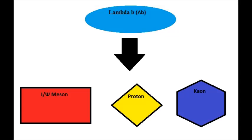Scientists took a baryon known as lambda b and watched as it decayed into three other particles: a J-psi meson, a proton, and a particle called a kaon. Lambda b is composed of three quarks: an up quark, a down quark, and one of any of the other quarks. J-psi is composed of a charm quark and an anti-charm quark. A proton, as I already said, is two ups and a down, and a kaon can be either U bar or D bar plus a strange quark.